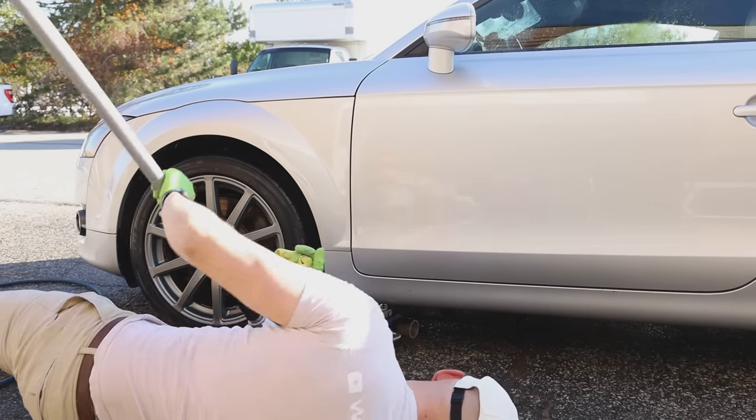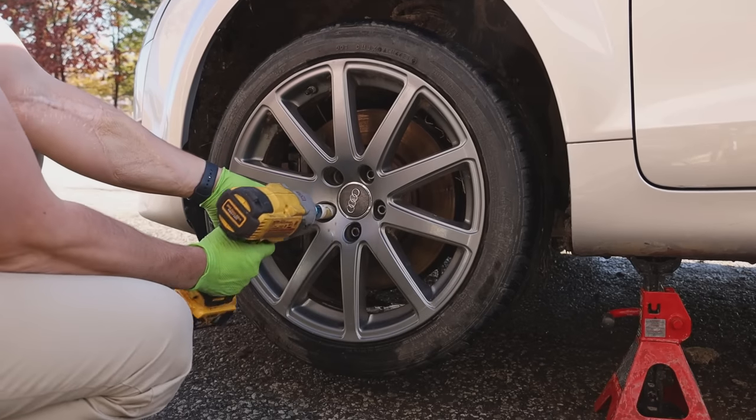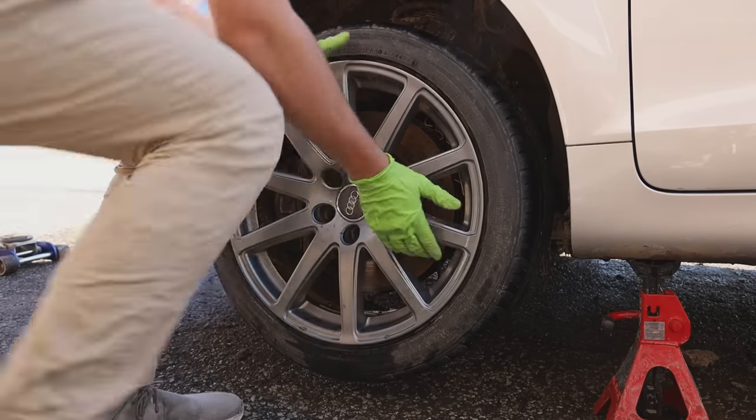Now, with a majority of the mud sprayed off, it was time to get this car off the ground and take the wheels off and give that a good cleaning, and also give the underbody a good spray off.